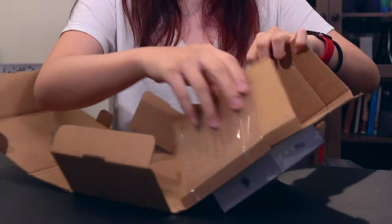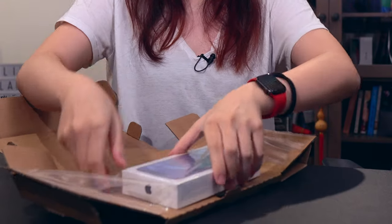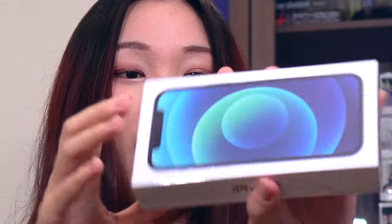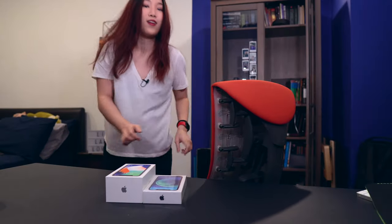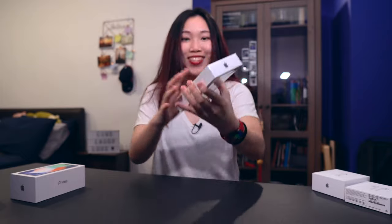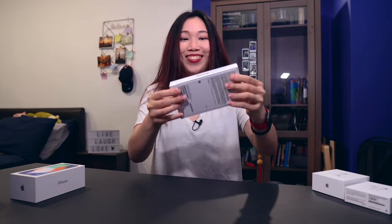Look at this! Wow, okay. Oh, this is sweet. Oh, and there we go. Oh my god, it is so freaking thin. Hold on. Apple really reduced the size for this, didn't they? Oh my gosh, it looks so pretty. Okay, this aside, we're gonna see this now. Wow, okay. Oh, I can't believe I'm gonna unbox this.